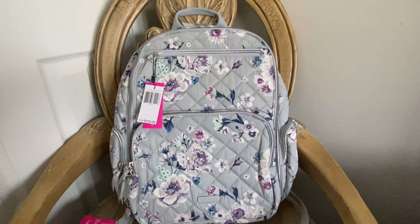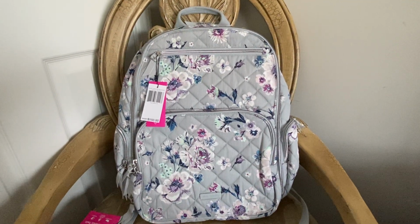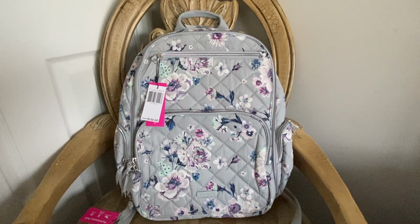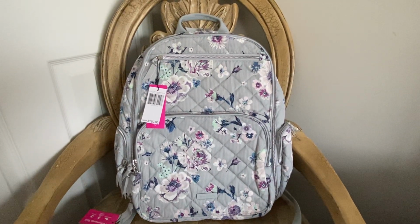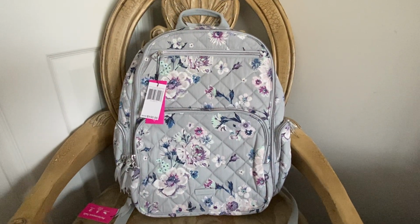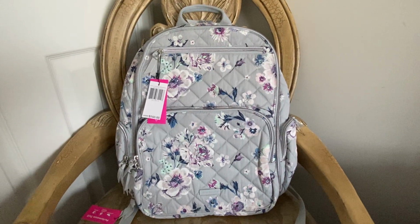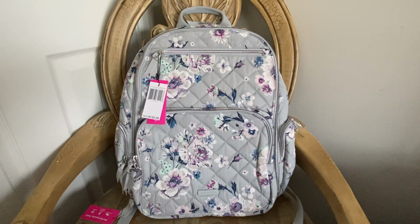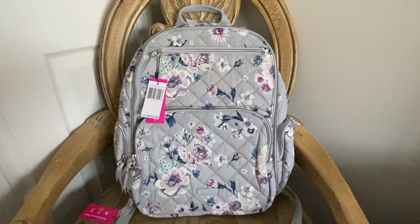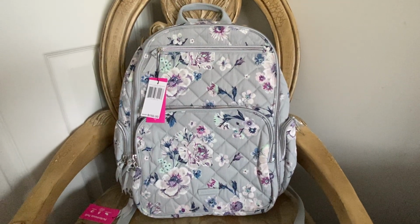So this one, it's called the Commuter Backpack, and it is definitely built specifically for carrying laptops, for someone who is commuting back and forth to the office or to the classroom. And so I did look at it a little bit, but I really wanted a performance twill backpack with the park stripe pattern.